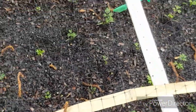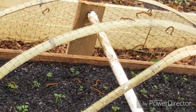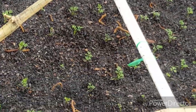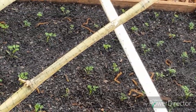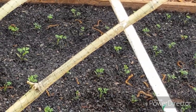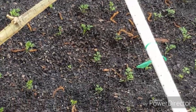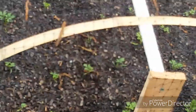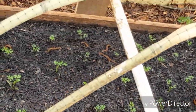I put a screen over the top. Used some of the bamboo I had laying around and cut out some straps, and I put it around because the squirrels were doing me in. The squirrels were coming over, digging it all up almost on a daily basis. I was giving them a chance, but it's just a waste of time. So I went ahead and put the screen over it to discourage them from doing that.